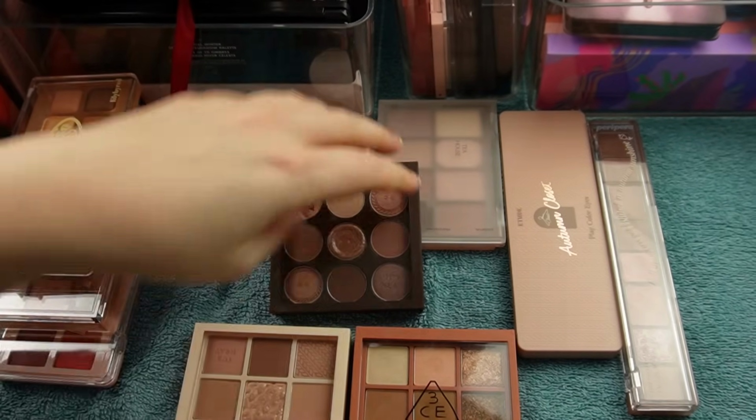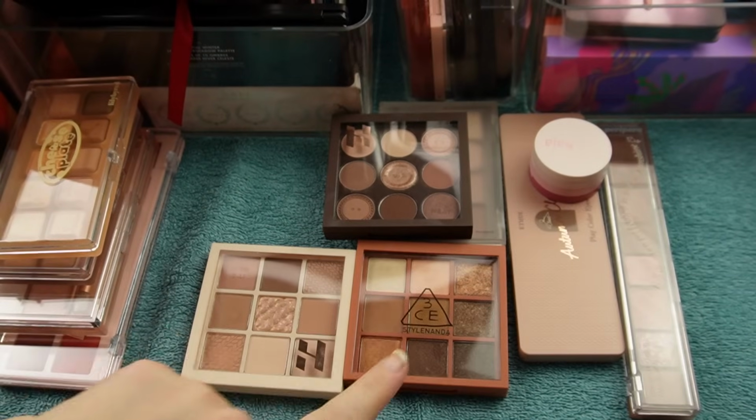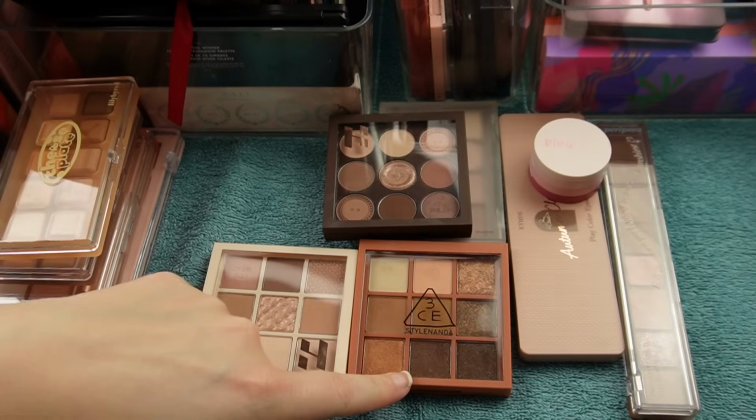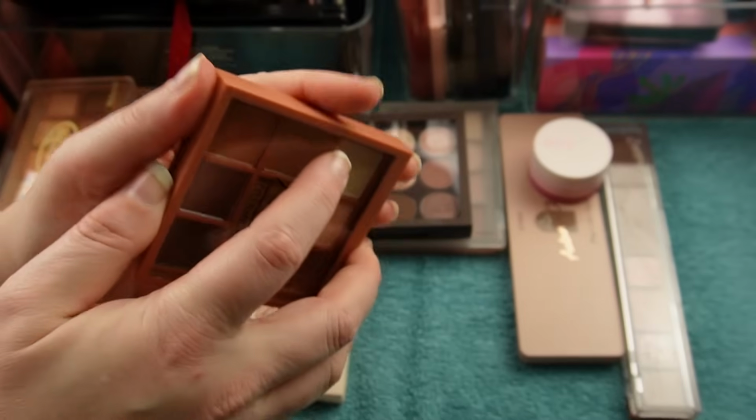You can tell that, like, this is the expensive version and these are more affordable. These are half the price of this one, so together they're as much as this. This is 3CE, this is Plot Twist.